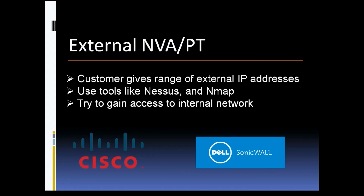Honestly, most current companies do a pretty good job of securing their perimeter devices. That's not to say that you still can't find flaws in them, but getting to an internal network through an internet-facing device is just not as common as it used to be. Like I said, you're going to see SonicWalls, maybe other vendors. Most of the time these are going to have web interfaces. You could try to brute force to log into them, and there may be some vulnerabilities.